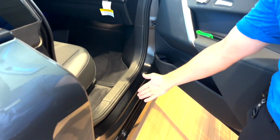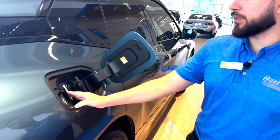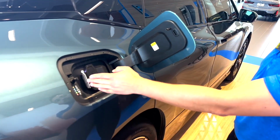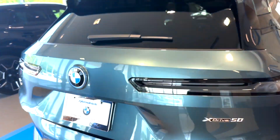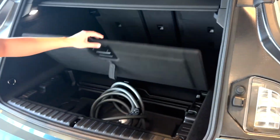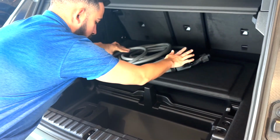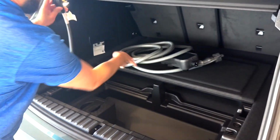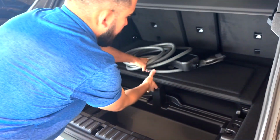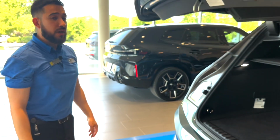We have a carbon-infused frame, which is lightweight, plus it improves the rigidity of the iX. Back part over here, you have your power outlet, your charger. If you look right here, you have a map that'll tell you what each color indicator means. In the back over here, you have a compartment where you can store your flexible chargers. Have the main one with the box. You have your level 2, 220 volt, and your level 1, 110. Other competitors, and most actually, don't come with them standard, you have to purchase those separately.